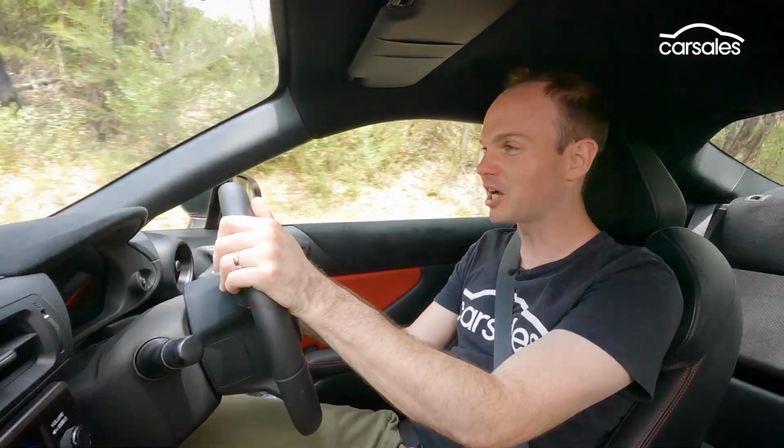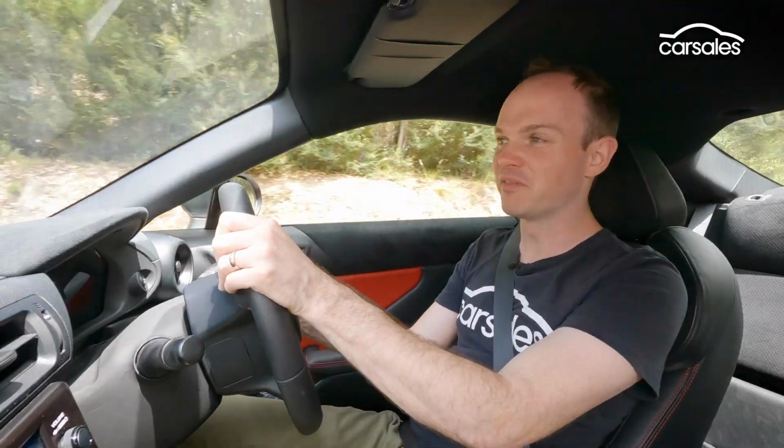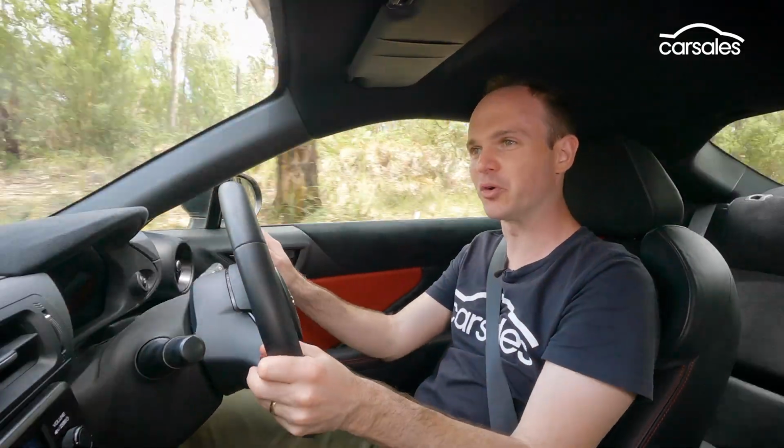To kill the suspense, the new GR86 fixes all the old car's faults. Clearly, Subaru and Toyota were well aware of the shortcomings because basically all of them have been successfully addressed by this new model.